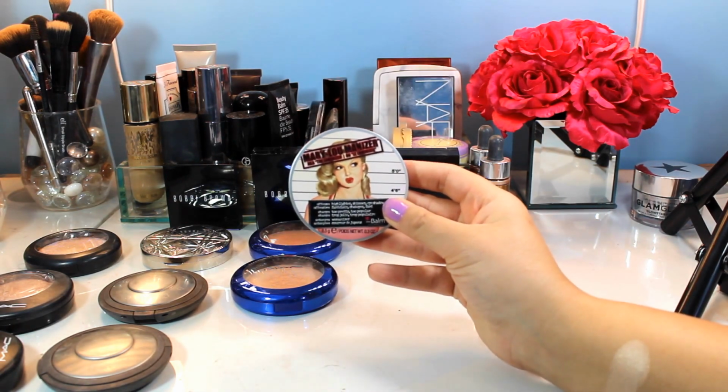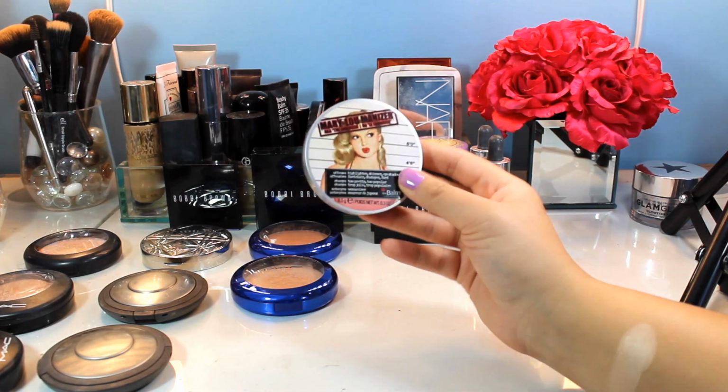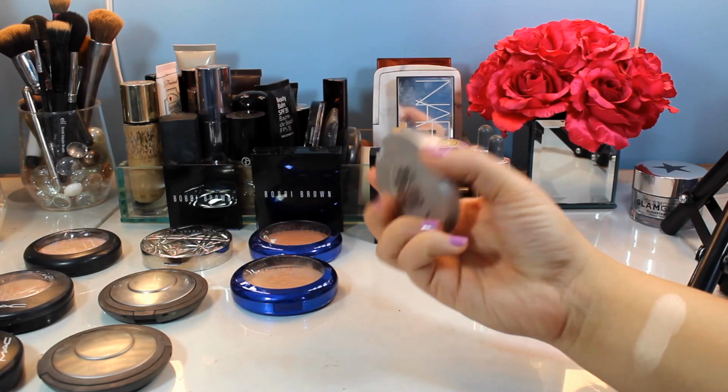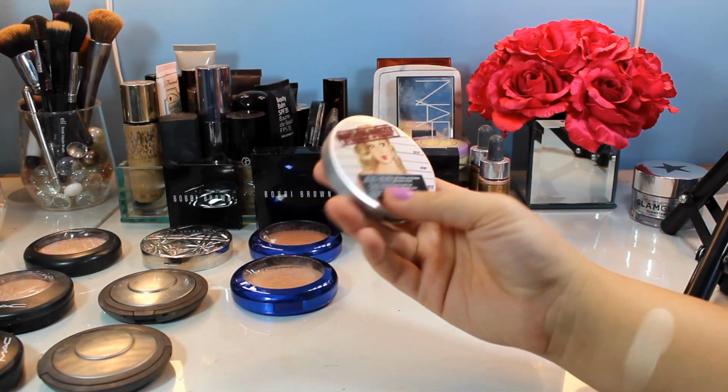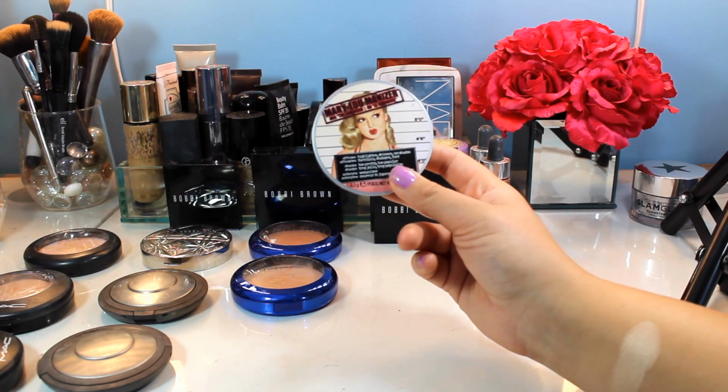My next highlighter is like an oldie but a goodie. So this is Mary-Lou Manizer by theBalm. This was probably another one of the first highlighters I ever bought. I don't live anywhere where I can get my hands on theBalm products very easily, so I did order this from Amazon.